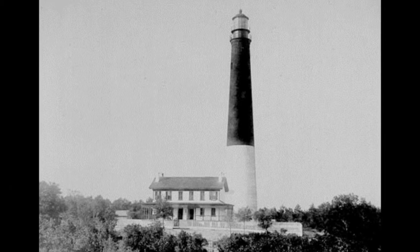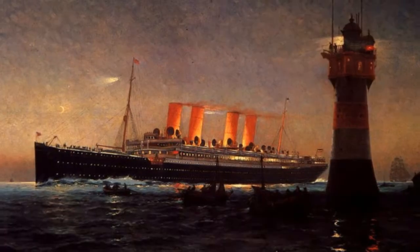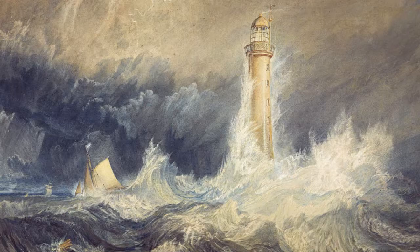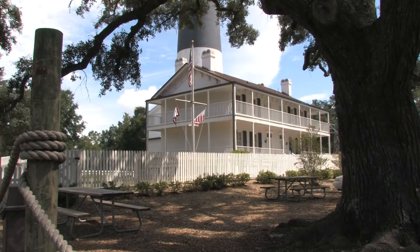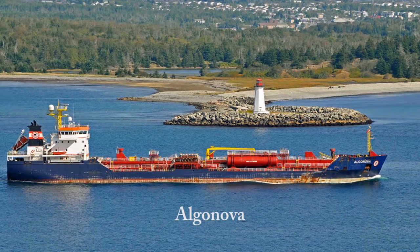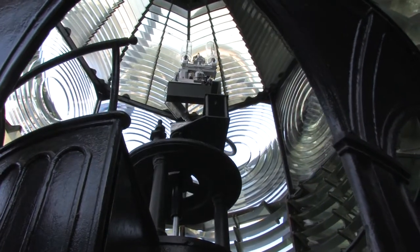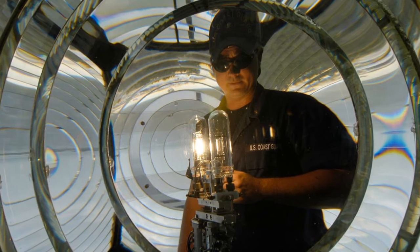Before GPS and other electronic navigation devices, lighthouses were used, and continue to assist ships navigating along the coast and through channels and to identify nearby hazards. Lighthouses have been credited with saving many lives and ships and continue to be used today by ships and boats of every size. Automated in 1965, the Pensacola Lighthouse Beacon is maintained by the United States Coast Guard.